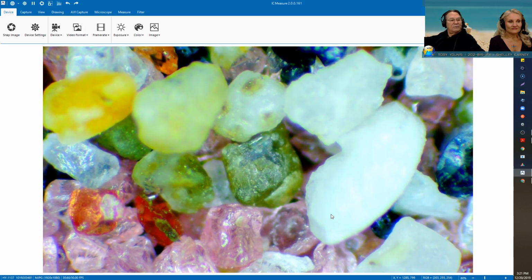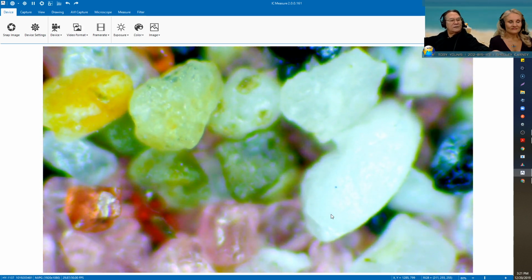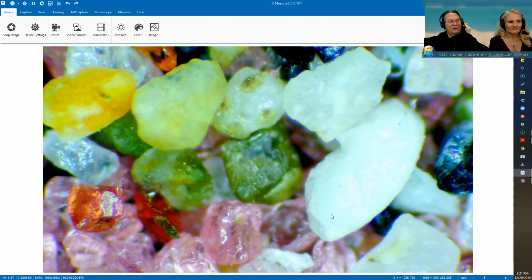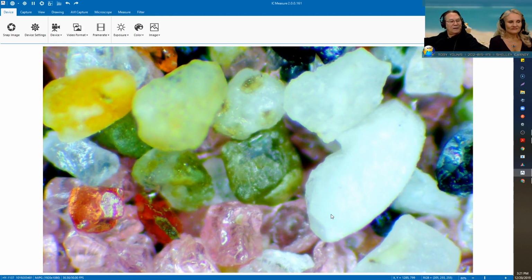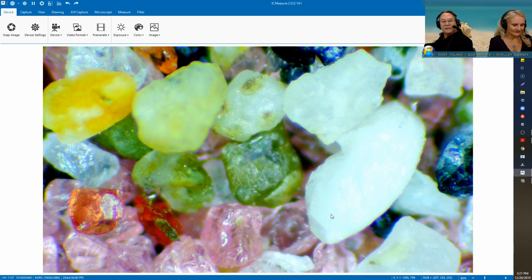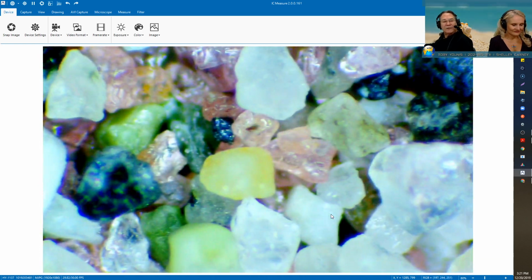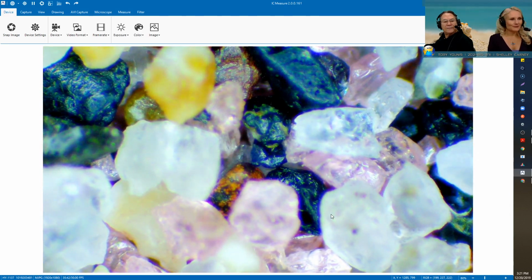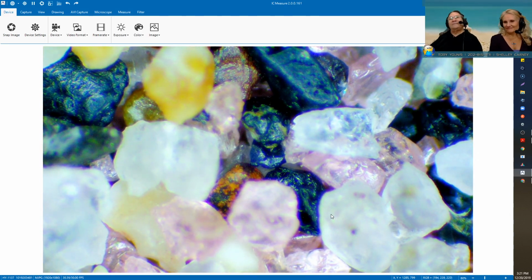So, I'm looking at yellow over on the side there. I'm looking at kind of a light tan, dark red, pink, green, blue. I'm sure there are other samples that we will see like this. Somebody wants to know who sent the sample. No one sent the sample.